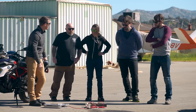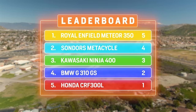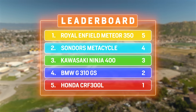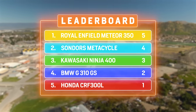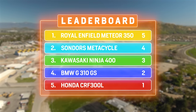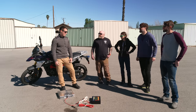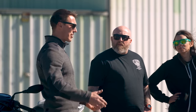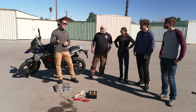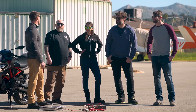There was some spilled fuel and questionable measuring science, but test one was complete. Quite the opposite of the listed curb weights, the Meteor 350 was in the lead, followed by the Metacycle in second, the Ninja in third, and the two top-heavy off-road bikes in fourth and fifth. Well, that was pretty insightful. Honestly, I didn't necessarily expect some of those results. Yeah. But when you tip your bike over, that's some bad news. But this test continues, and unfortunately, the bad news isn't over.